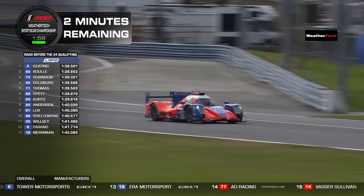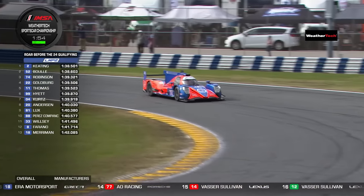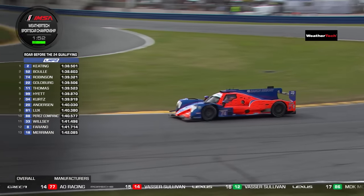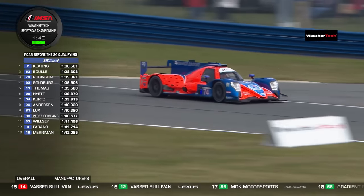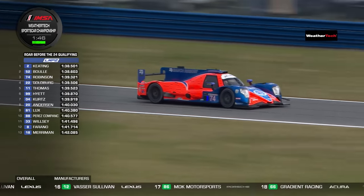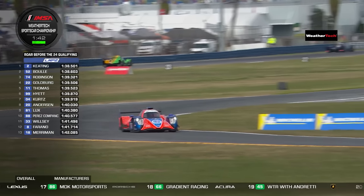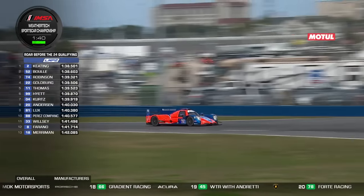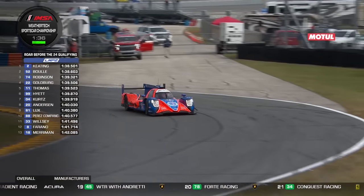He's on the infield section at the moment. Two minutes remaining. Gar Robinson in the 74 car at the far end of the infield, the Western Horseshoe. Now down through the short chute towards turn number six and back up onto the banking. He'll get this one and possibly one more, depending on just how quickly he can get around.